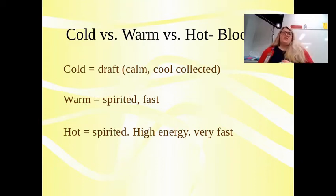We also classify horses as cold, warm, and hot-blooded. And that's really their personality type. The horses obviously are mammals, so they are warm-blooded. However, when we talk about this with their attitudes, cold-blooded means they are calm, cool, collected. That's a lot of your draft horses, or most all of your draft horses. Now you might have one that's kind of persnickety and kind of a problem, but for the most part, they're calm.